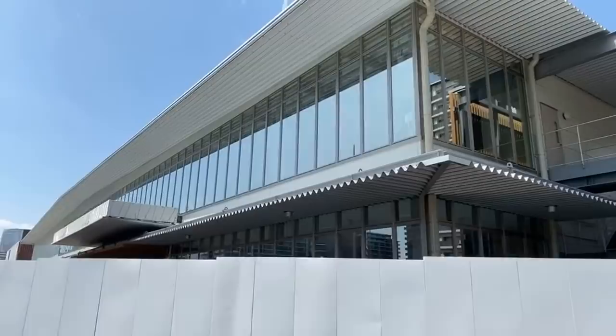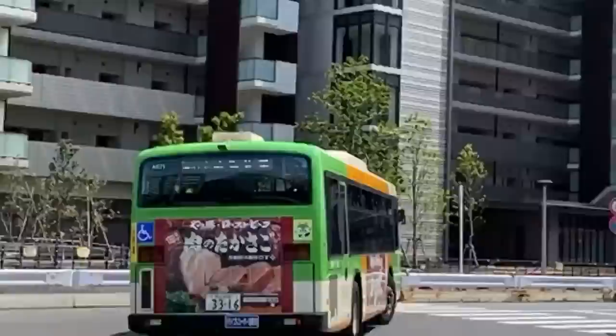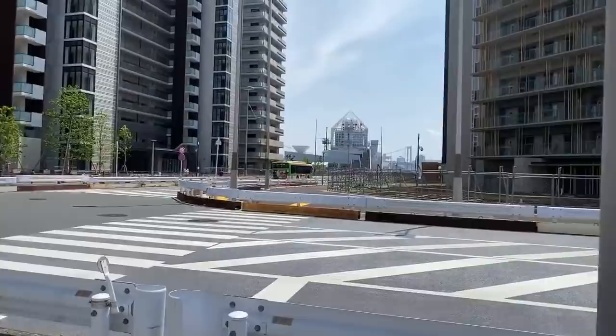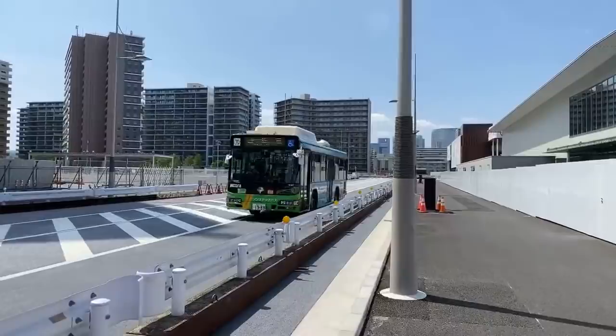This looks like what could be the mess hall? I don't know. The restaurant. Yeah, the restaurant. All right, that's interesting. So that's Harumi Futo, right? Yeah. If you're coming from Tokyo Station, the bus goes towards Harumi Futo. This building here is one of my favorites though, with the bamboo. So the two otaku, now you can see it from a distance. Harumi Futo, this one's out of service.